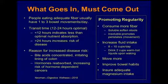The normal transit time is somewhere between 12 and 24 hours, and the bowels are most active in the morning, and that's why if there's any problem with constipation, we not only look at adequate fiber intake, but we also very strongly recommend warm fluids, like a couple of cups, it could be tea or coffee or hot water with lemon, in the morning to kind of get things going.